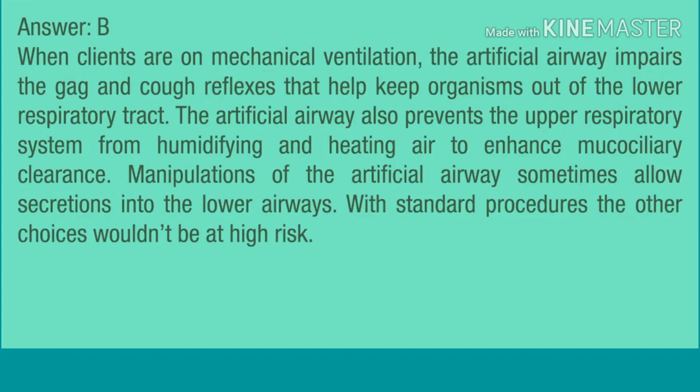Answer. B. When clients are on mechanical ventilation, the artificial airway impairs the gag and cough reflexes that help keep organisms out of the lower respiratory tract. The artificial airway also prevents the upper respiratory system from humidifying and heating air to enhance mucociliary clearance. Manipulations of the artificial airway sometimes allow secretions into the lower airways. With standard procedures, the other choices wouldn't be at high risk.